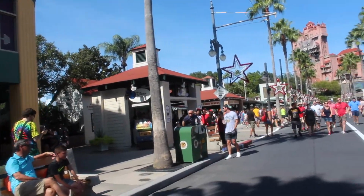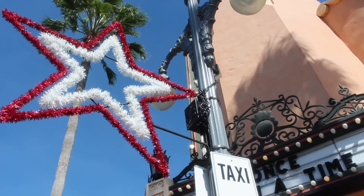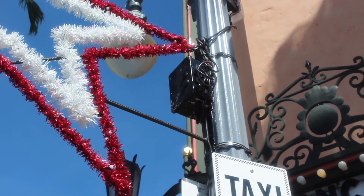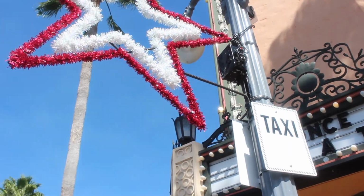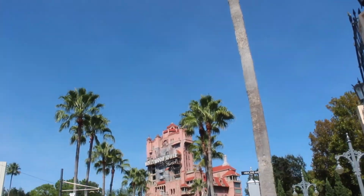I'll keep looking around just to see if there are any new decorations or anything else I notice here. Upon closer inspection, a lot of these little stars have little boxes up here. I'm guessing those control light fixtures or something like that inside of them. So I'd be curious to see what this place looks like at night as well.